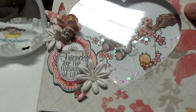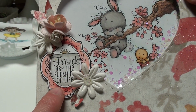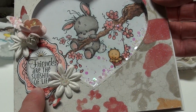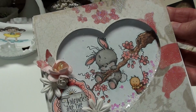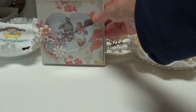This is a sentiment from, sorry about the glare, a Whimsy sentiment. I don't know if she still has them or not. They were on clearance. But I just colored it and added some flowers. And it's a cute little shaker card. So that one was super fun to make.